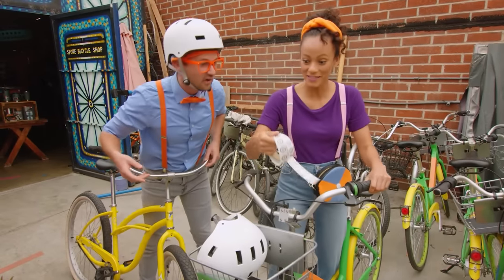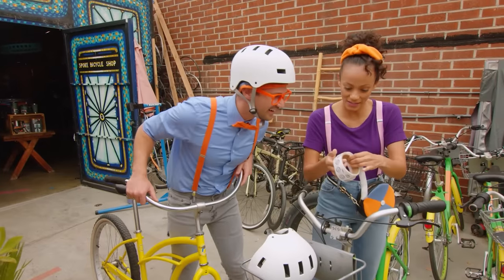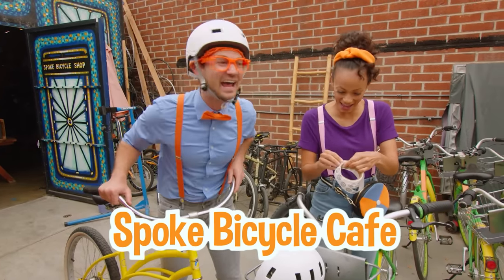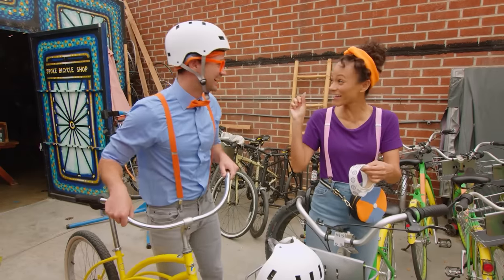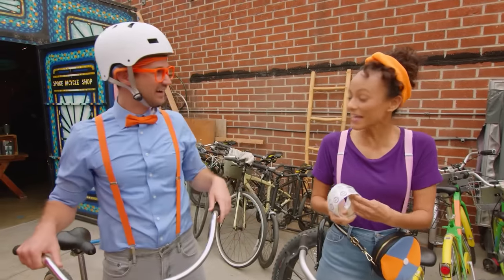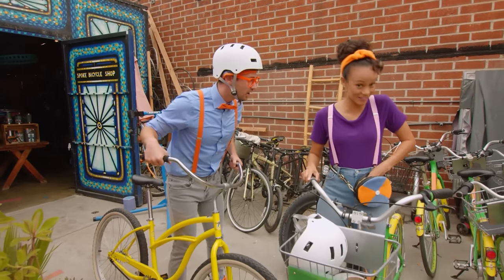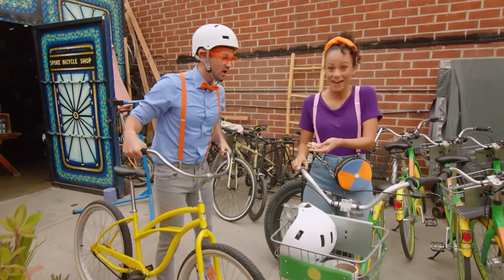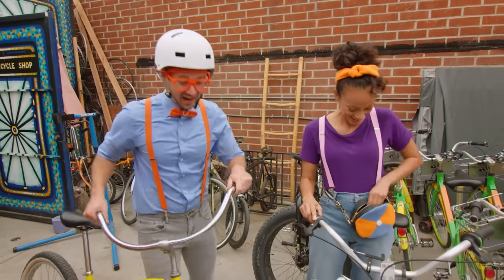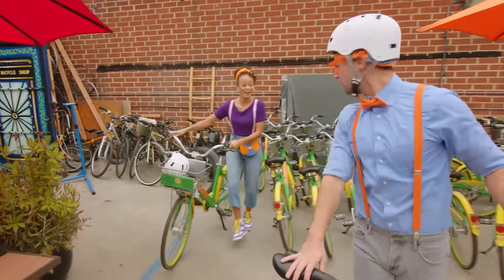I found some stickers. Look. Wow. Cool. It says, Spoke Bicycle Cafe! That's where we're at! You want one? Sure! Here you go. Oh, check it out! Hey, that gives me a great idea, Blippi! What? I have some other stickers right here in my bag. Do you want to decorate your helmet? That's a great idea! Woohoo! Let's decorate my helmet before we go on our ride!